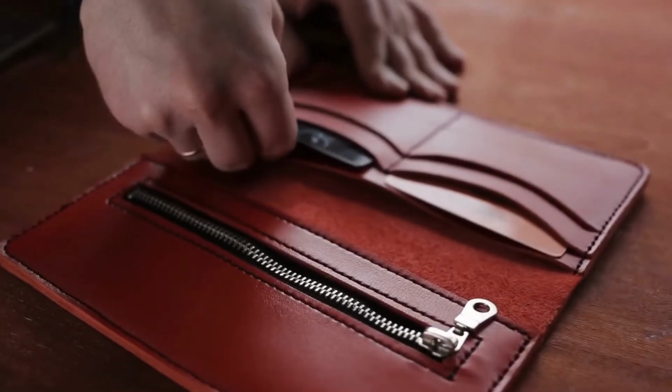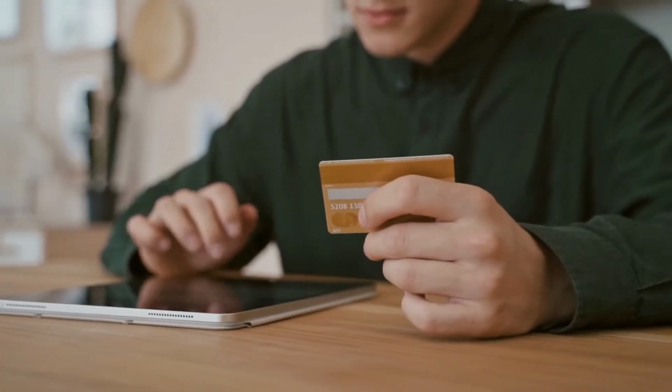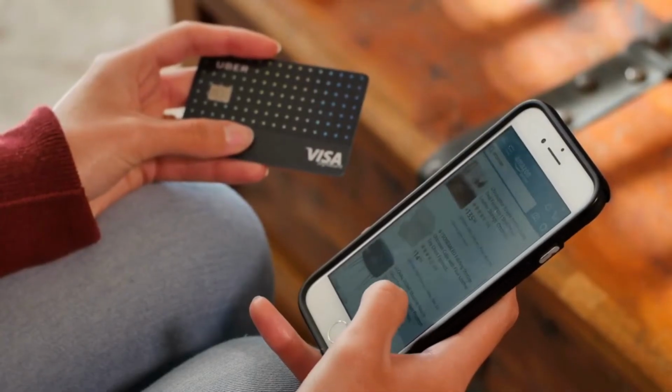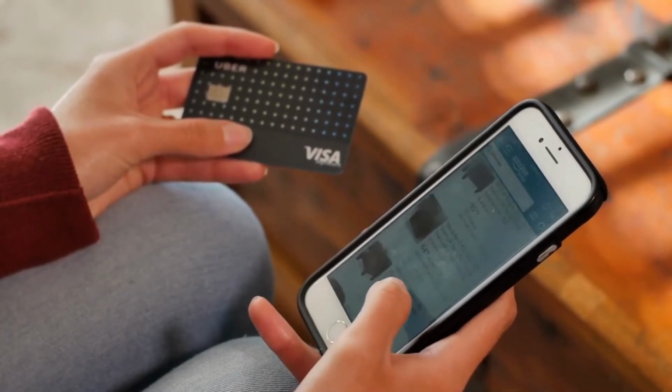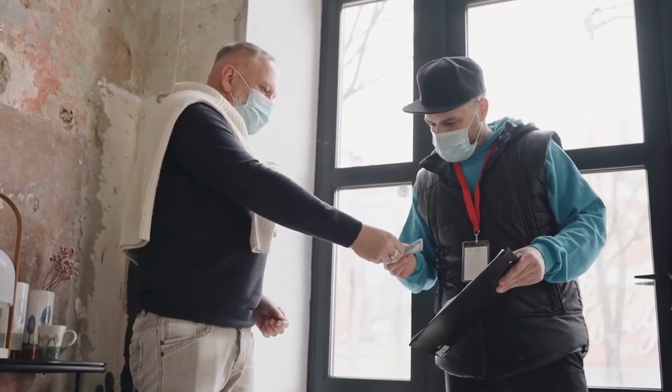4. Cash is better than card. Nowadays, we're more likely to have a wad of cards than cash in our purse. But this could be where we're going wrong. Using a card makes us less accountable for our spending, while the physical act of handing over cash is something we're more likely to think twice about.